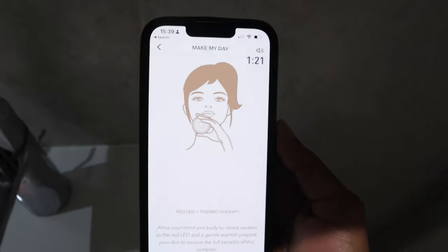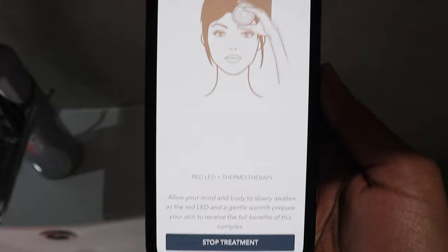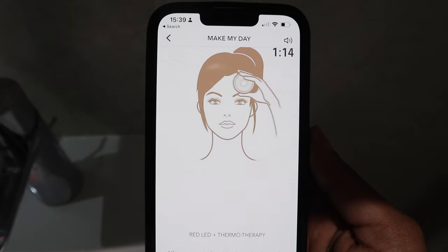Day to slowly awaken as the red LED and a gentle warmth prepare your skin to receive the full benefits of this complex. Allow your mind and body to relax.